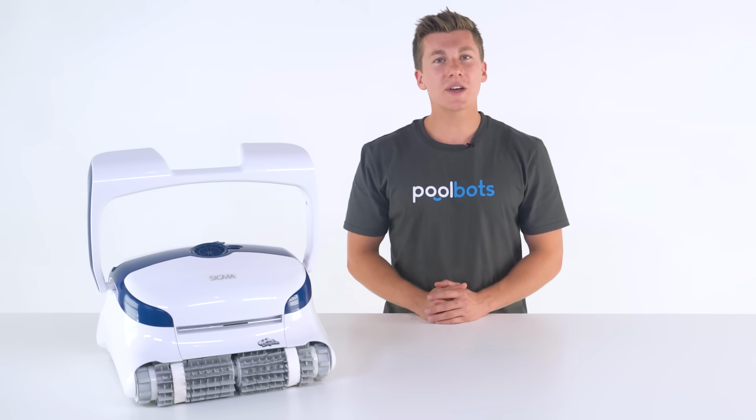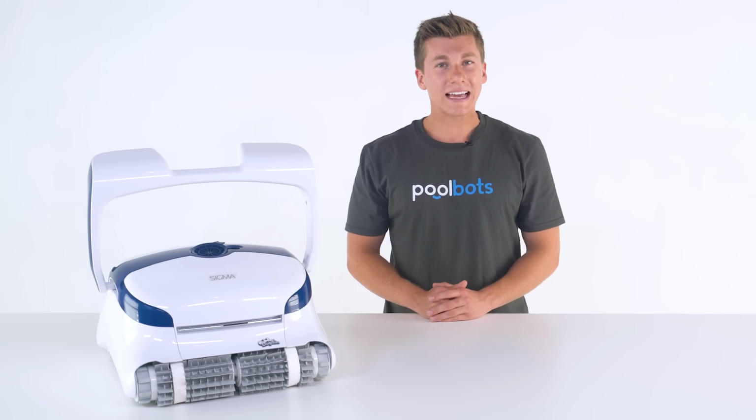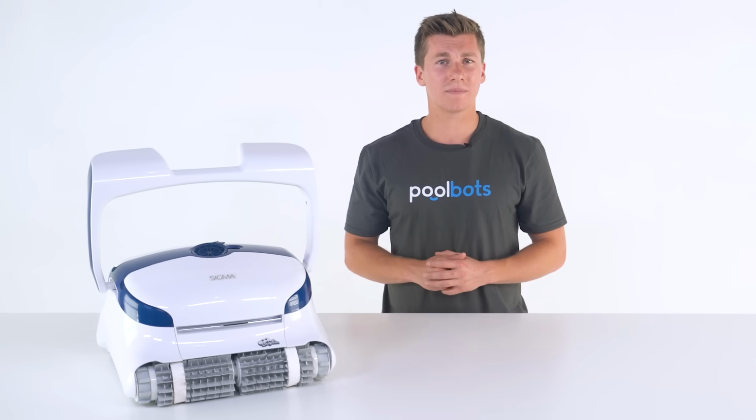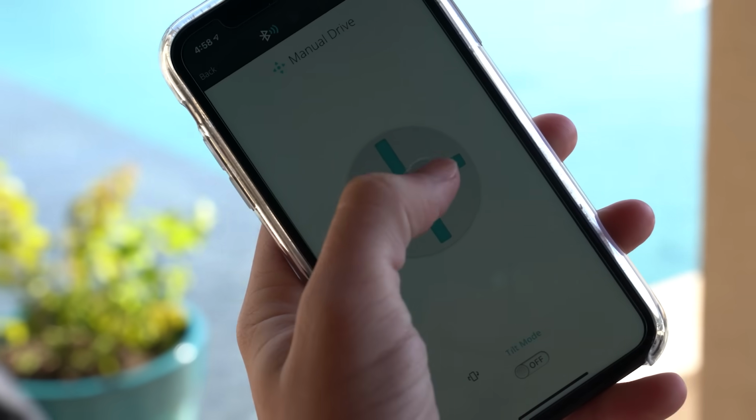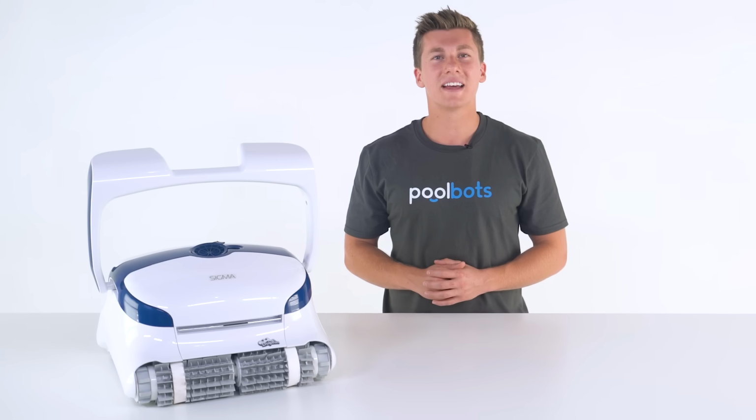With the Sigma, you can connect it to a Sigma Plus app on your phone or other smart device, and you have complete control over it. You can even remotely drive the Sigma with your phone or tablet for a quick spot clean, or just let the kids drive it for fun. They'll get hours of entertainment and you'll end up with a clean pool.